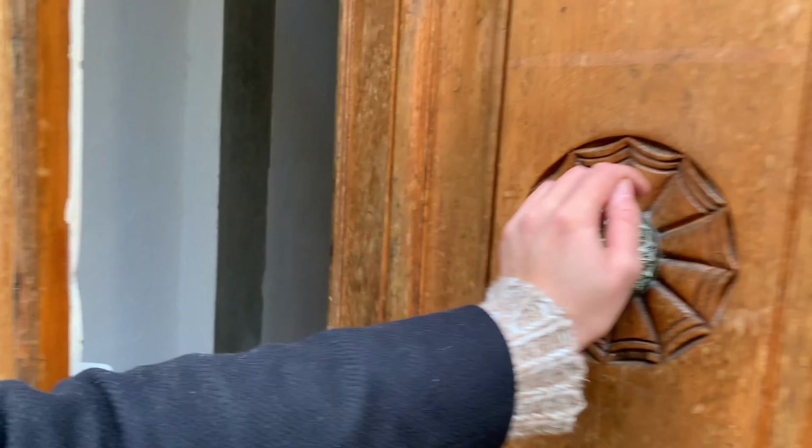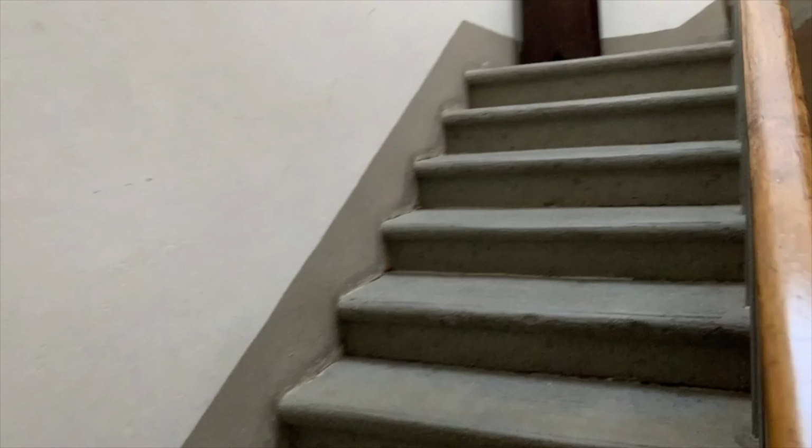Airbnb number 574. So our challenge here is we're staying on the highest floor. This place doesn't have an elevator.